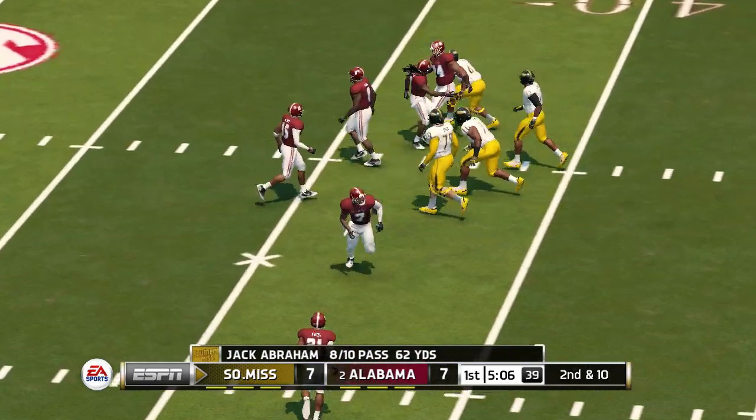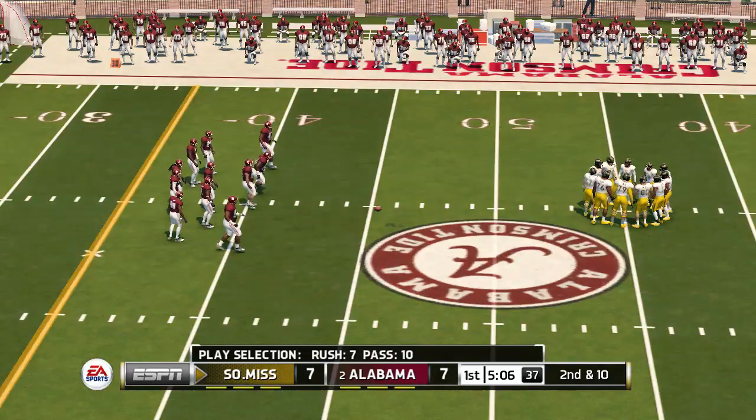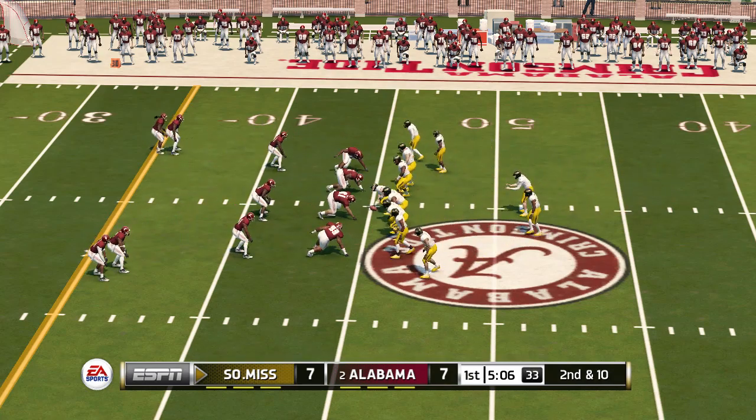Fires quick to an open man. He dropped it. Second and 10. Ball on the 45.